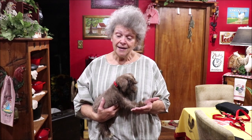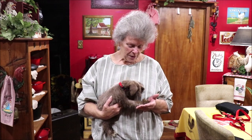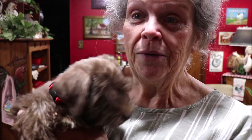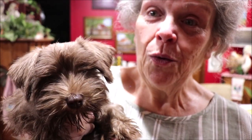She's already doing good with her potty training, and sleeps in her crate all night long, right by the side of the bed, and then she just sleeps till I get up in the morning. She don't have to sleep very late because I get up pretty early. But anyway, I wanted to show y'all my little house help keeper. Look, Coco, look up here. Can you look at the camera? Huh? Can you look at the camera and tell them hello? Say, well, hello.